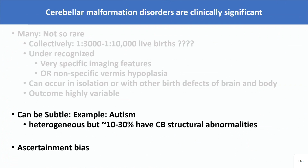There's massive ascertainment bias. Another thing I want to touch on is medulloblastoma.